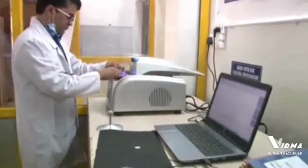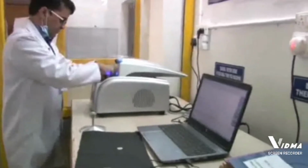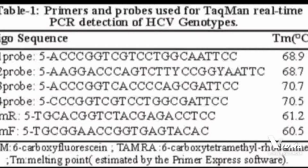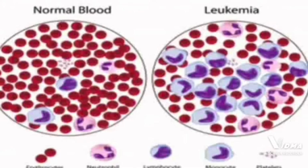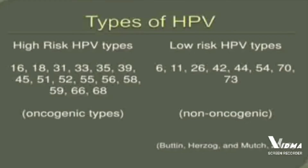The real-time PCR machine from Qiagen, Rotor-Gene Q, is one of the best real-time PCR machines, approved for molecular diagnosis of swine flu H1N1, herpes simplex virus 1 and 2 detection, and hepatitis C virus genotyping, which mainly includes HCV genotypes 1, 2, 3, 4, 5 and 6. It also does cytomegalovirus quantification, qualitative detection, chronic myeloid leukemia molecular characterization by studying BCR-ABL genes, and human papillomavirus genotyping of oncogenic types.